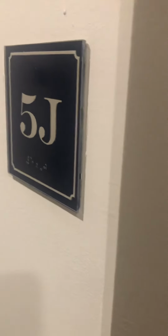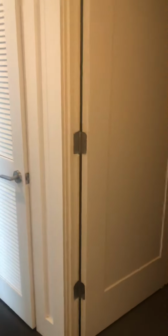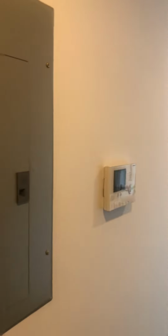Hello, this is unit 5J at 341 Eastern Parkway. It is a one bedroom, one bath unit. Here is the entrance. Bathroom is to the right. Medicine cabinet, large tub.